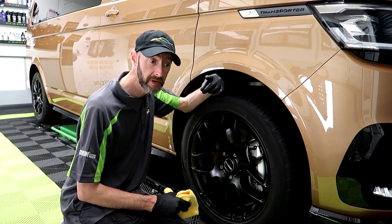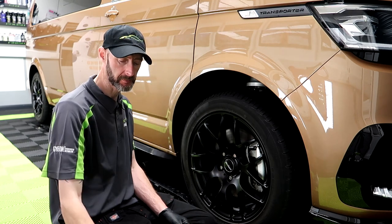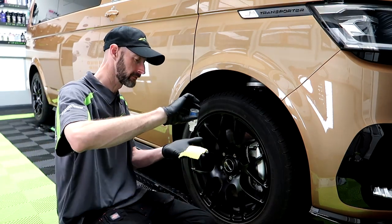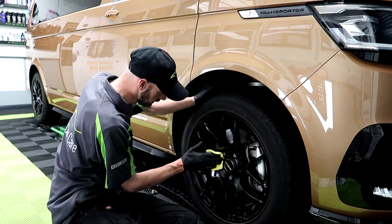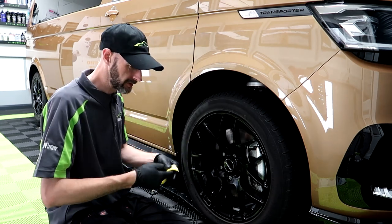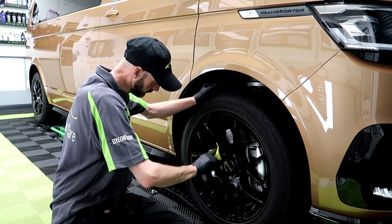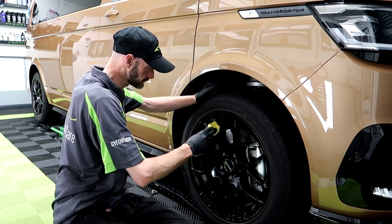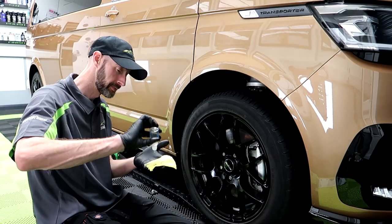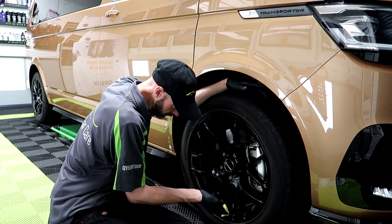Right, let me go and get the rest done and I'll be back in a second. Well, that's all the wheels wiped down. GYEON Rim, got a nice new wipe. So with this one, we put it on, and once it's all on, I then go around and take it all off. I've already done that one. Do it again. I think this is going to be the last job today. Call it a night after the wheels.